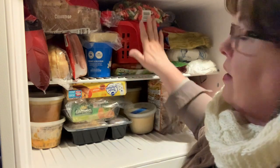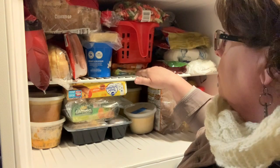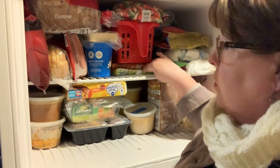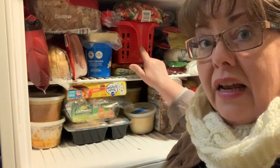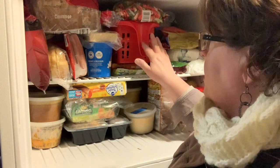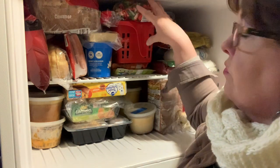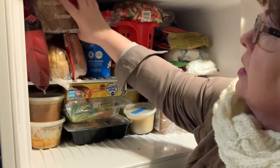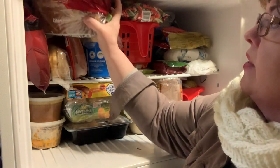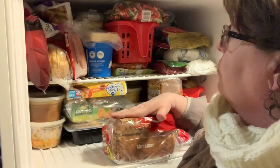So right here I have vegetables in here. Underneath I have two things of cookie dough, and I purposely put them here because I had them in one of these containers and I forgot I had them. So I said, you know what, enough is enough. Take them out so they're visually there and just put vegetables in here. Then I have some ice cream and Parmesan cheese here. I had two loaves of bread that I needed to fit in the freezer. I was able to, once I cleaned this out, make room for that.